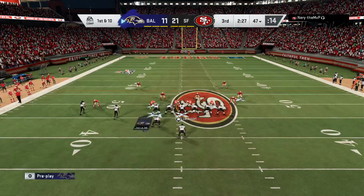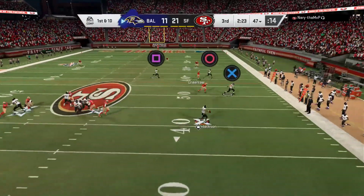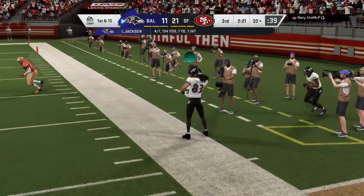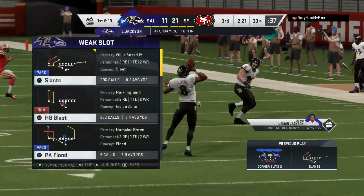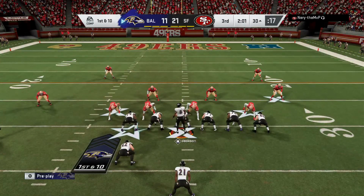It's 1st and 10. Jackson. Flushed out right. This will be caught by Brown. And they'll get this to the 30-yard line before crossing over out of bounds. 23 yards, the final tally.